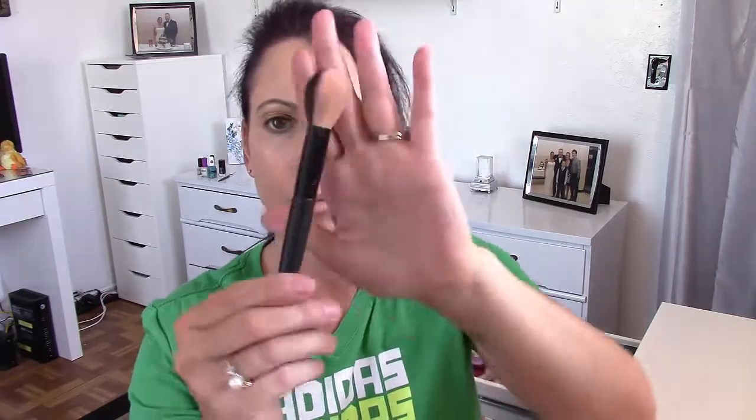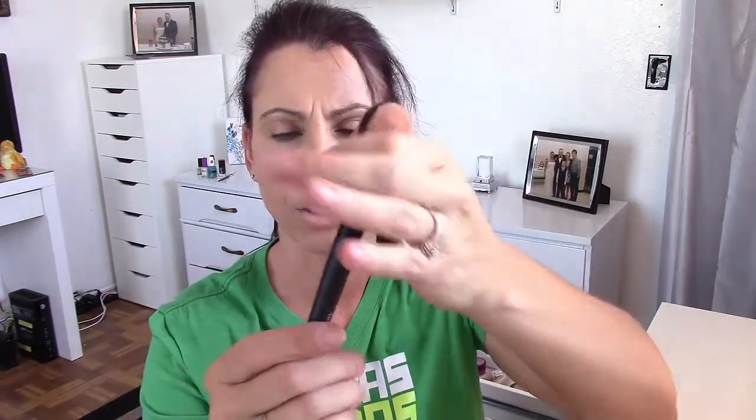And then it also came with this little brush. When you order it on QVC, you get the little brush that comes with it too. It's just kind of a dual-sided little brush here.